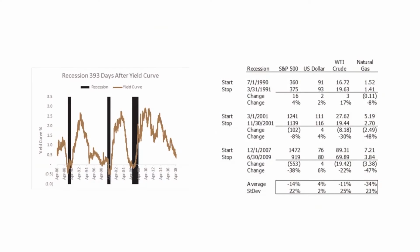Let's take a look at these 3 recessions. The first, and this is again lined up with the 393-day lag, you can see that the first recession lines up on the first one between the yield curve and the recession.